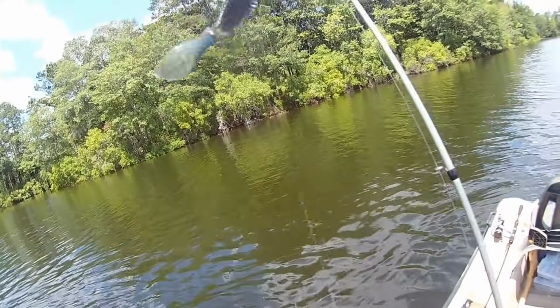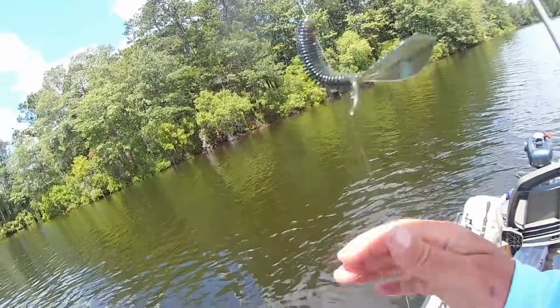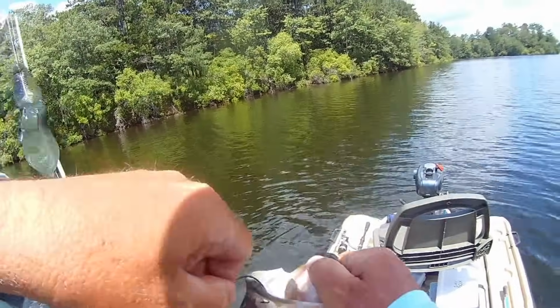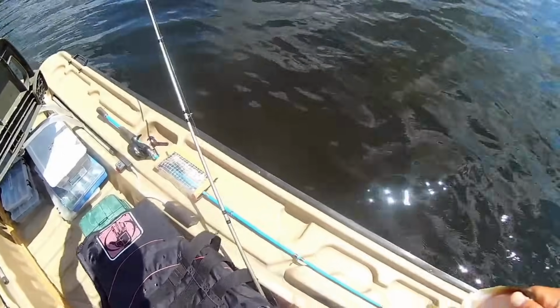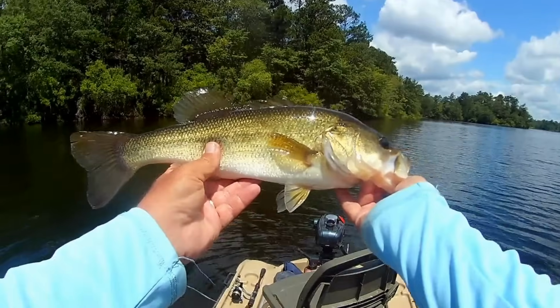So another great thing about that is because you can take the weight, you can slide it up and you can slide it down. You can adjust the length of that leader depending on the conditions, depending on the mood of the bass, depending on the cover and how you want to fish that particular lure. That's great versatility you just don't have with the normal Carolina rig. And you can even bring it all the way down to the top of the hook, and you can fish it just like you would an ordinary Texas rig.